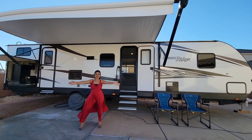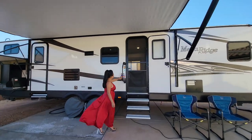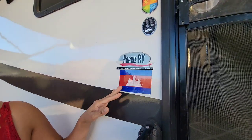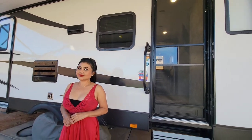Alright, sorry, it's a little bit windy today. So like I said, this is a Mesa Ridge, 33.1 foot. BH stands for bunkhouse. Yes. And you like my Cambodian flag here. So yeah, 33.10 BH. Bunkhouse. So there's a bunkhouse in the back.